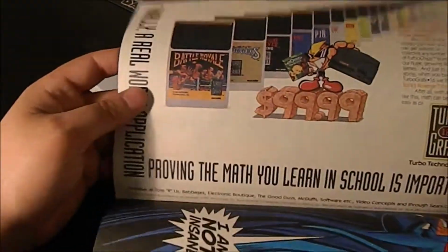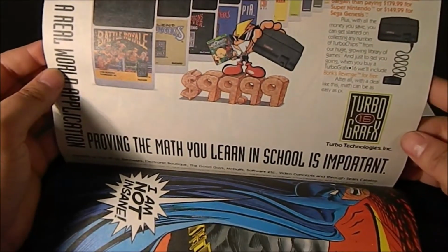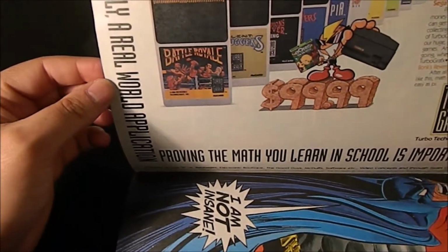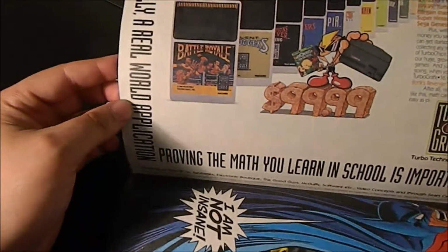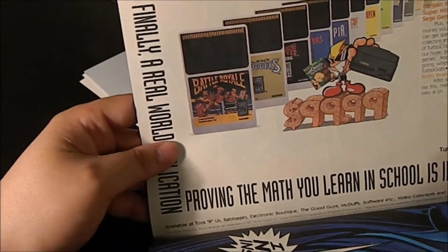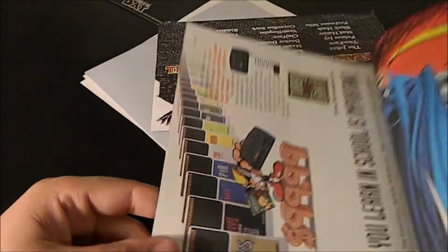Oh my god. There's a Turbo Graphics ad for $99. Oh my god. That must have been towards the end, because I thought the Turbo Graphics was way more expensive than any Super Nintendo and the Sega Genesis. If it's selling for $99, that must have been right before they shut up business. But yeah, I never had a Turbo Graphics, never played one. I don't think I've ever played a Turbo Graphics game.